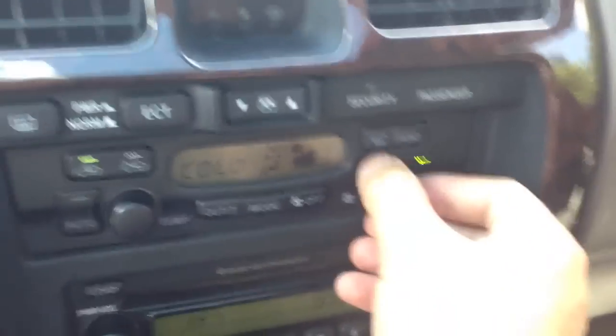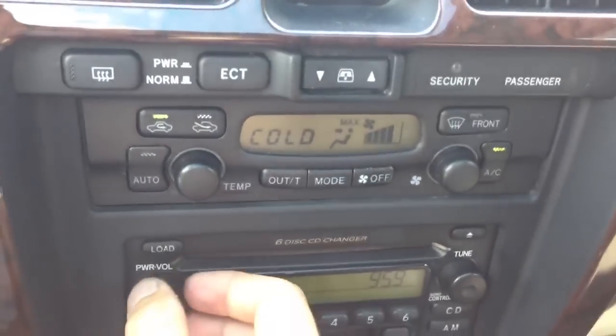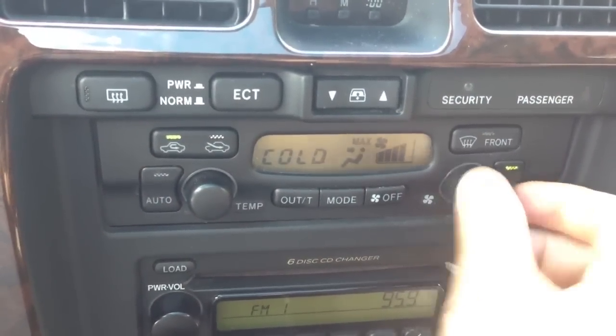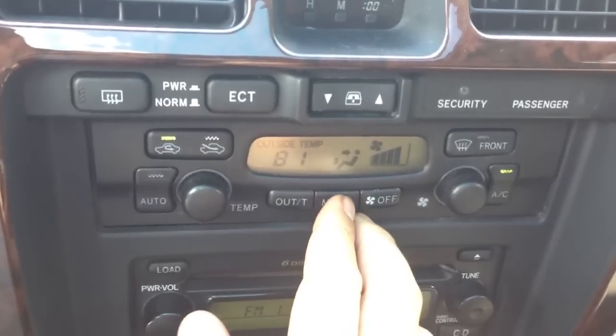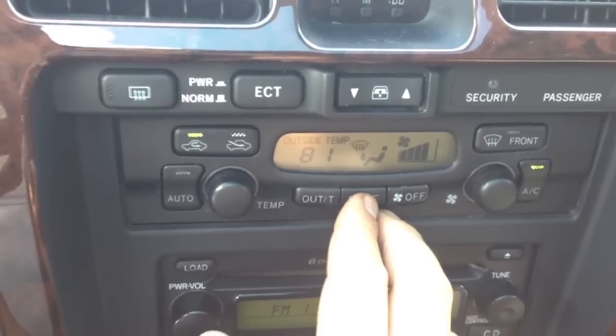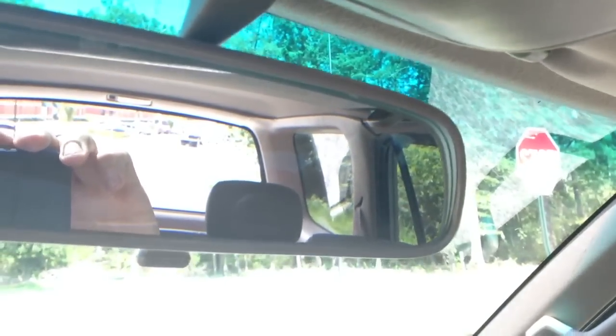I'd like to point out too that the controls here on the digital display, on a lot of these 4Runners, the display will have issues. You've got to hit the buttons really hard in order to change everything, and as you see here, not a problem at all. That functions exactly as it should. No issues there. Back window rolls down great. No problems there.